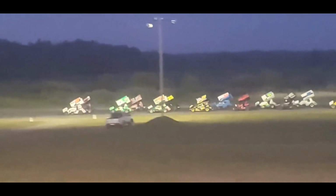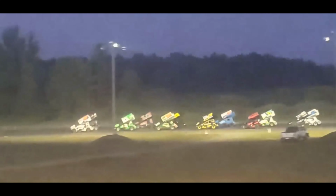Set to go green. 6 laps is complete. 19 more to go. Can Andrew Hennessy hold on? Or will Josh Verne Jr. get his 50th career win? We'll find out here shortly.